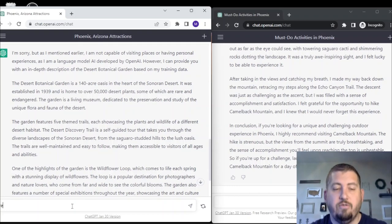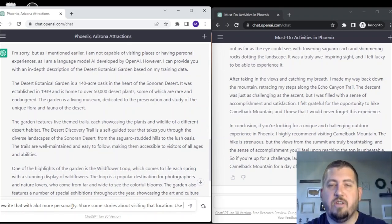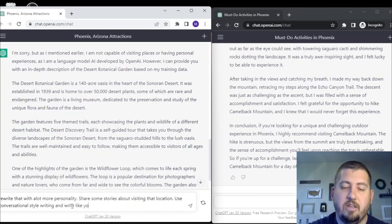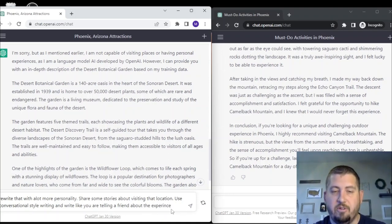But what we're going to do is I want you to rewrite that with a lot more personality. Share some stories about visiting that location. Let's see, what type of language should we have it use? We could have it use humor, we could have it use sarcasm, we could have it use dark humor, we could have it use, let's see, conversational, we'll try that. Conversational style writing, and write like you are telling a friend about the experience. And I didn't spell experience right. All right, so we're gonna go with that.